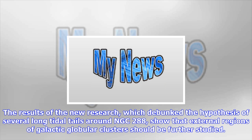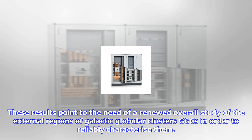Previous works based on shallow or photographic datasets have speculated on the existence of several long tidal tails, similar to that found in Pal 5. The present outcome shows that NGC 288 could hardly have such tails, but favors the notion that interactions with the MW tidal field have been a relatively inefficient process for stripping stars off the cluster.